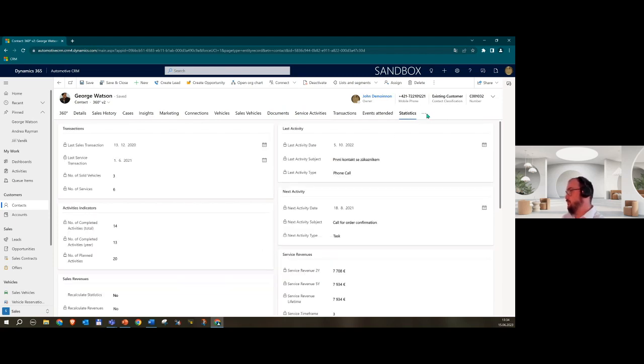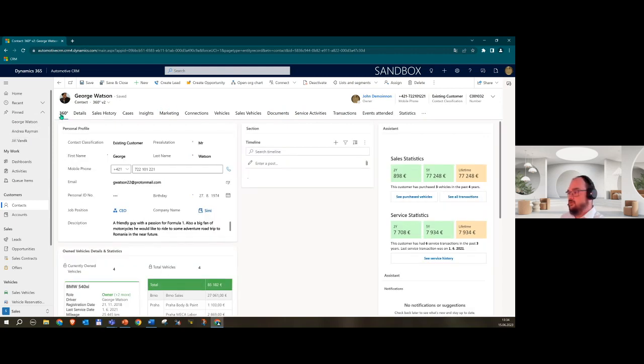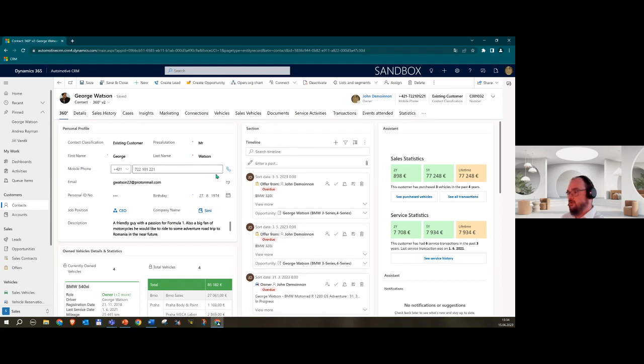The final feature, which is very important, is the concept of responsible person, which allows us to track different responsible salespersons for different dealerships or different brands or makes. Every record has the primary owner, and then it can have multiple responsible salespersons. So this was the helicopter view of the customer 360. We gather a lot of information, and you can see everything in one place without any need to go away from the system to external systems.